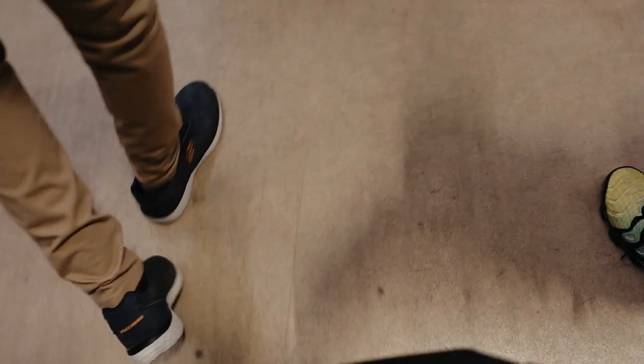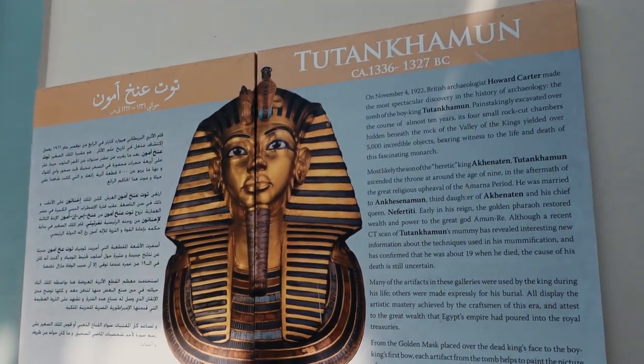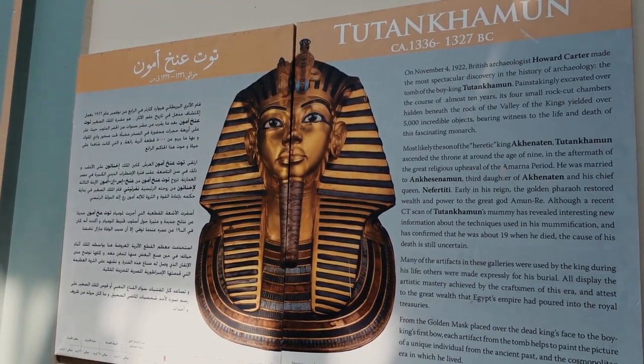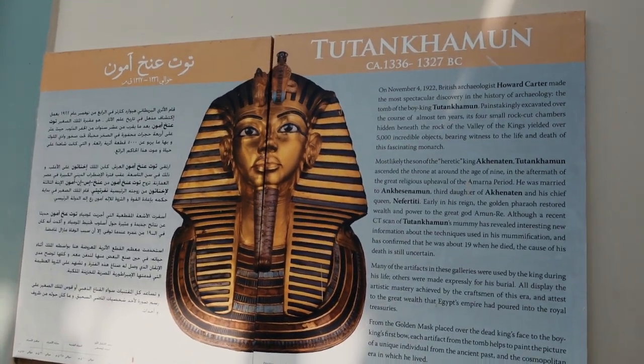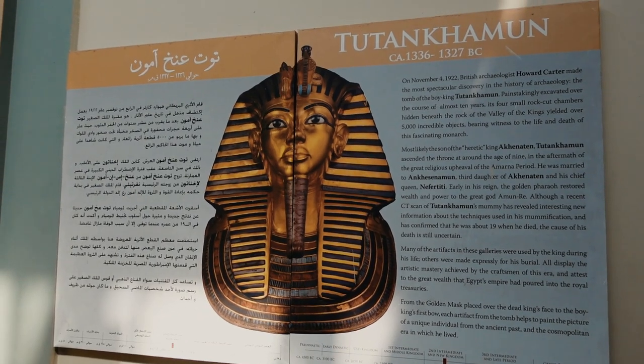The one object I desperately wanted to see was the golden mask of King Tutankhamun, which was on his mummy's face. This is kept in a different room and unfortunately filming was not allowed in that room. But I have included a high definition picture for you to appreciate the beauty of the mask and its exquisite craftsmanship.